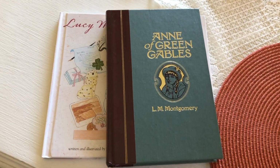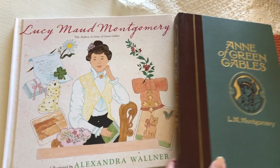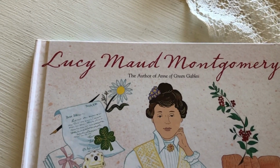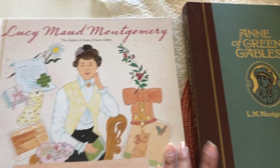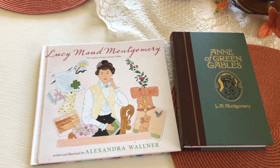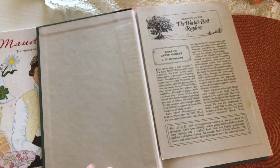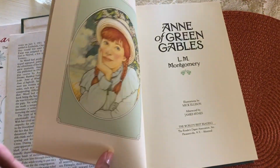One of the things that I'm doing this fall is getting reacquainted with old books. Anne of Green Gables is one of my favorites, and so I decided to do a study this month with my daughter on Lucy Maud Montgomery. I have a book that talks about her autobiography, and then I also have Anne of Green Gables. I thought it would be fun to read this book through this month with my daughter and relive it all because it's such a great story.